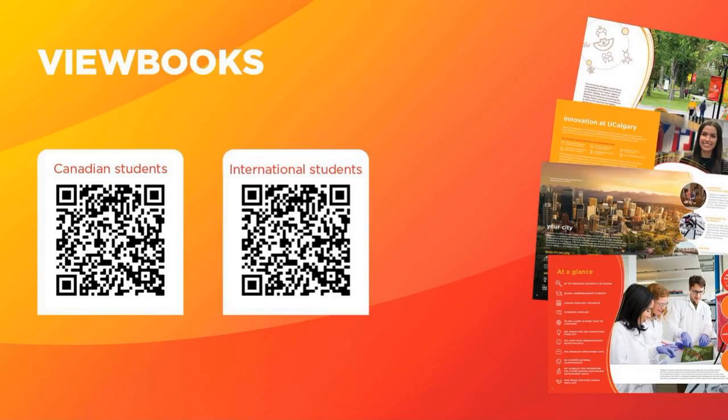You can go ahead and scan the QR code on the slide there to access our digital viewbook. It has all the different resources that you'll need to learn more about the University of Calgary. It has all of our different programs and program requirements for you to check out as well. So a really great resource to use.